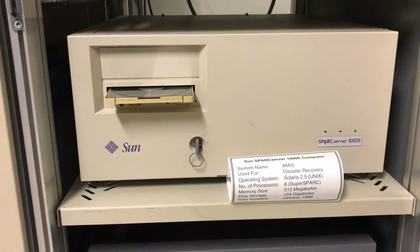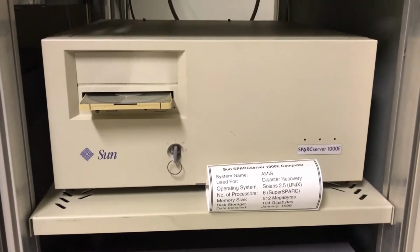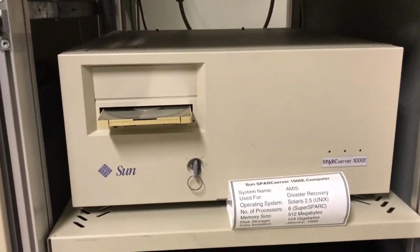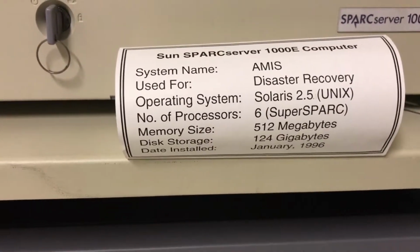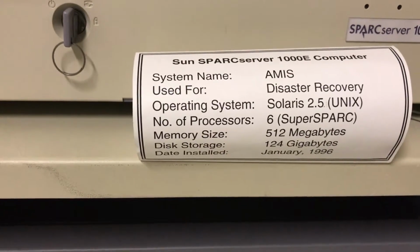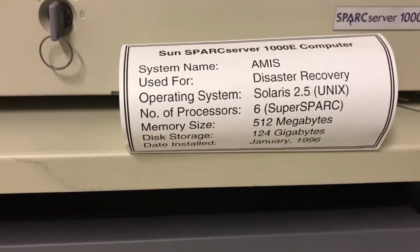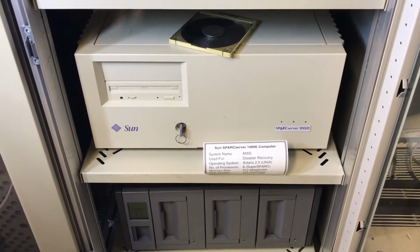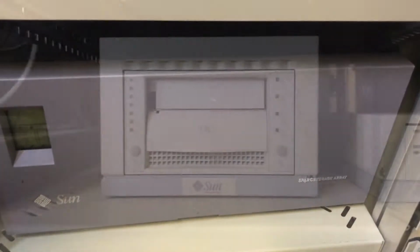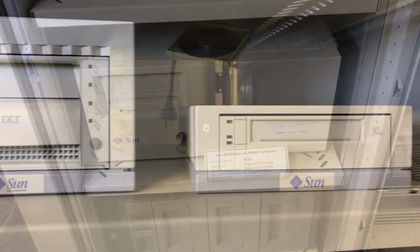This is a Sun Sparc Server 1000E. It got put in here at the university in January of 1996, which makes it about 21 years old. It's an ancient piece of history. The system looks absolutely complete, as in it's got everything: the data storage, the backup system, and the system unit itself.